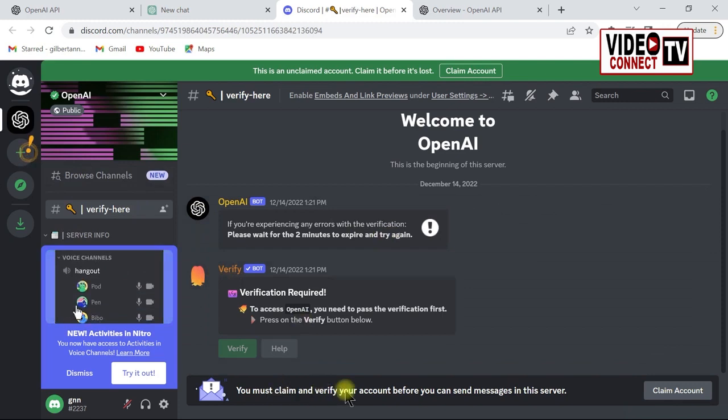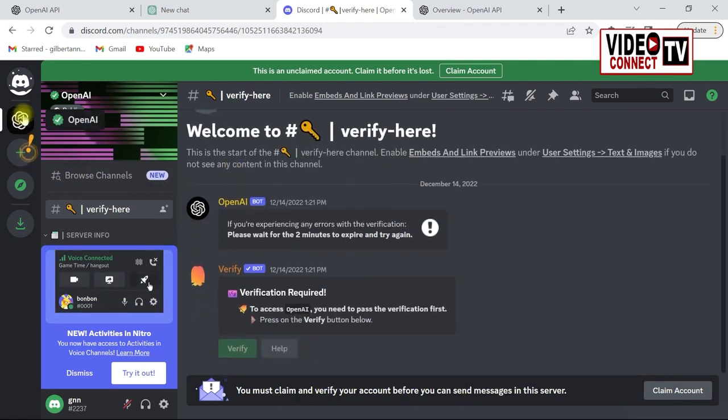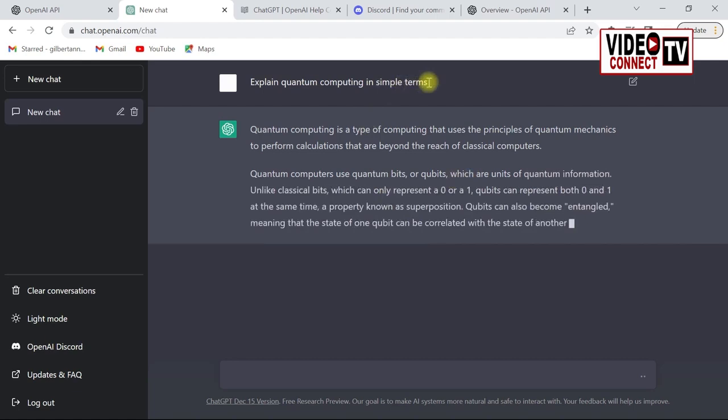ChatGPT is a chatbot that uses advanced artificial intelligence to generate human-like responses to user input. It's a fun and engaging tool that can be used for a variety of purposes, including making money. So, how can you use ChatGPT to earn some extra cash?